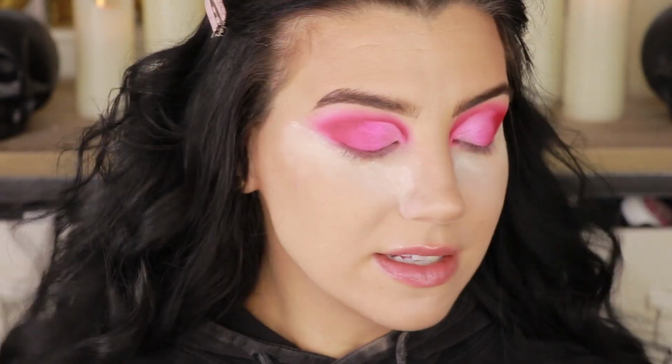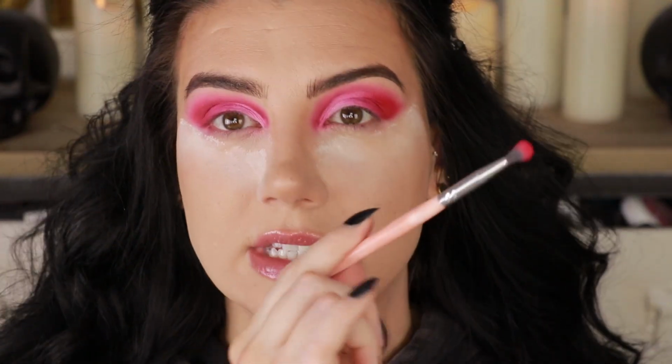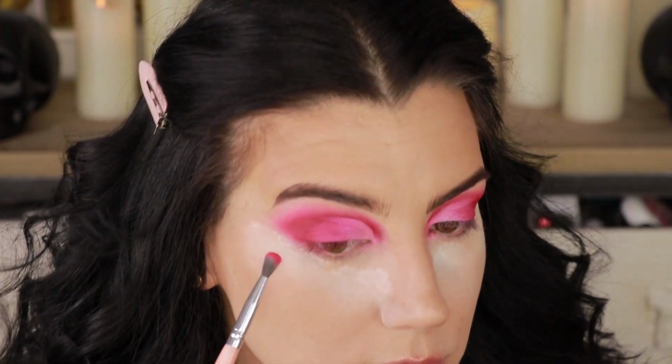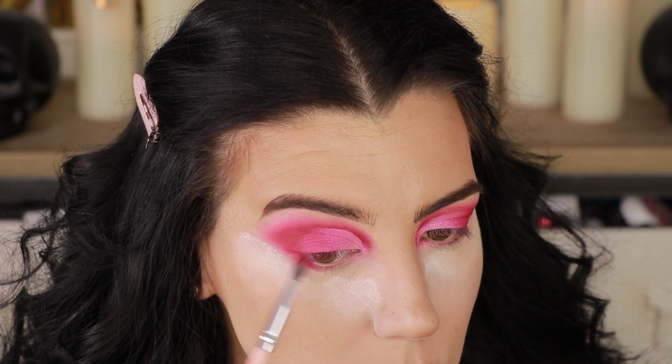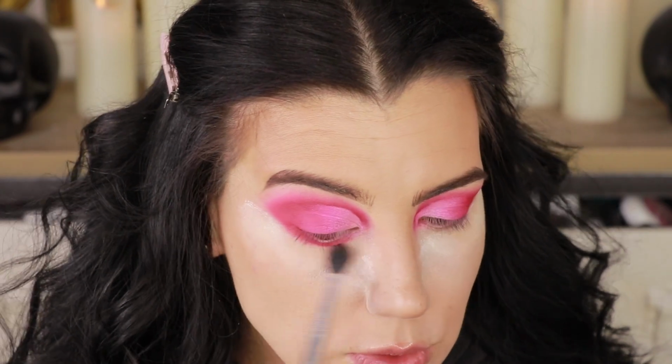All right, I concealed and what have you, and for the lower lash line, I'm going to pick up my BH number 7, and I'm going to go back into C3. So far, C3 is my absolute favorite shade in this palette. I've only used about half of them, but this one's really talking to me right now. Just tap a little bit of that off the brush so we don't have too much, and just sweep it under those lower lashes. And blend the edge with a clean brush as usual.